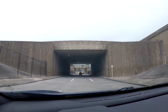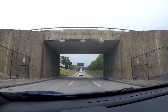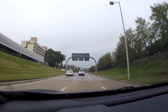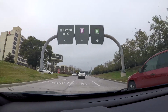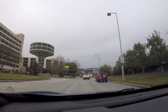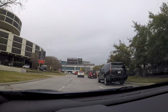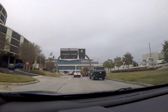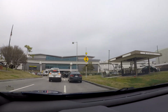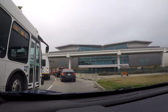So yeah, going toward terminals A and B, the first thing we're going to come up to, you see the building, it almost looks like a flying saucer a little bit. That's the Marriott Hotel. So I'm not going to go into that or anything, but if you're in the left lane, that'll take you over to the Marriott Hotel, which is attached to the airport. I do want to get over though, because I want to go to Terminal A first, which is probably not a bad idea because traffic is pretty bad going toward B. So maybe it'll get better when I go to B in a little bit.